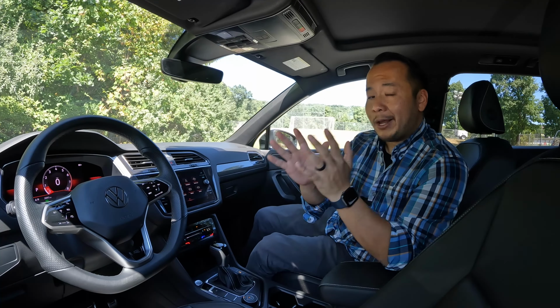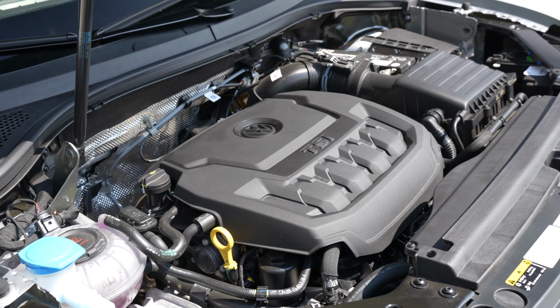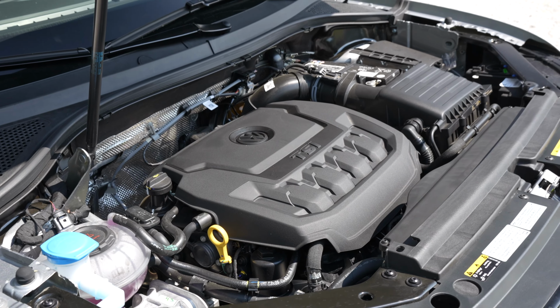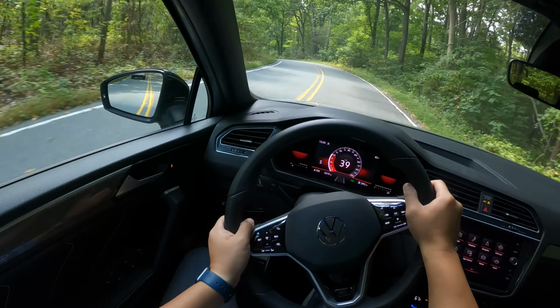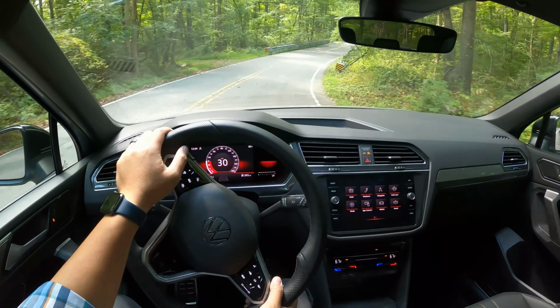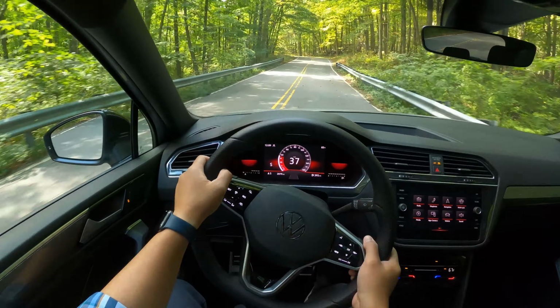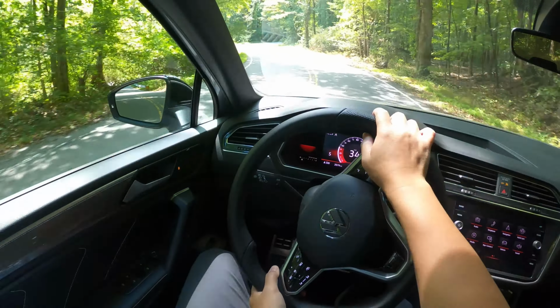Now, most importantly, what is it like to drive the Tiguan? All Tiguans are powered by a 2-liter turbocharged engine, which makes 184 horsepower and 221 pound-feet of torque. This is very par for the course for non-luxury compact crossovers. The engine is smooth, it has a good enough amount of power, and it will serve you well for commutes and about 80% of your driving needs.